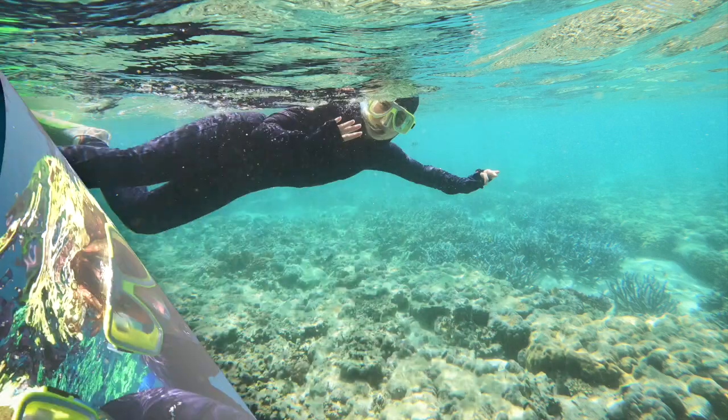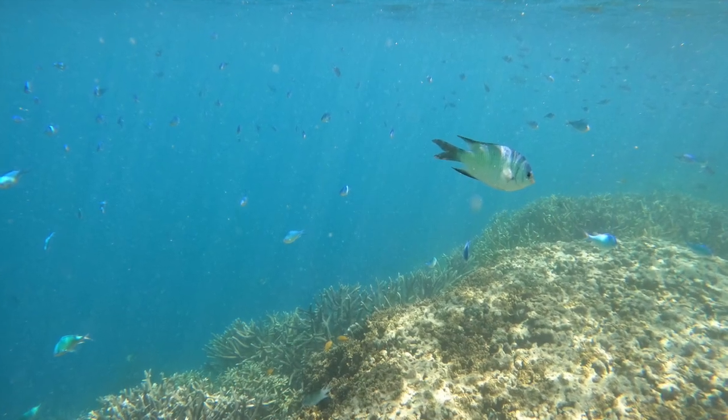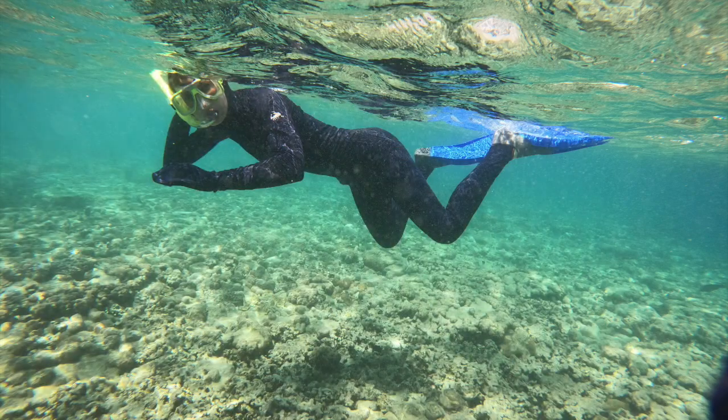So our GoPro didn't work well the whole time we were using it on video mode, so here's a few photos of our time at the Great Barrier Reef.